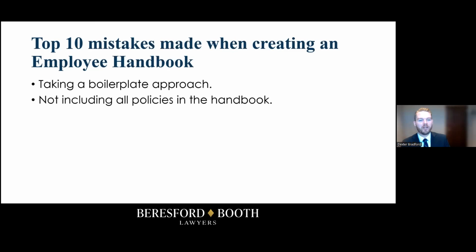All right, next up, not including all policies in the handbook. This one's more for employers who have a handbook already. Let's say you have an employee handbook and you have some policies listed out there. Your business is constantly changing. All employers know that you have people coming and going, and policies that are going to change. Oftentimes what will happen is you'll put out a memo, maybe "here's our new policy, we're going to do this differently," but then you don't update your handbook. If you're creating a new policy, whether it's changing an old policy, creating a new one, or changing your business, those policies deserve to be in the handbook. If you're going to put it in writing and tell it to all of your employees, just put it in the handbook.